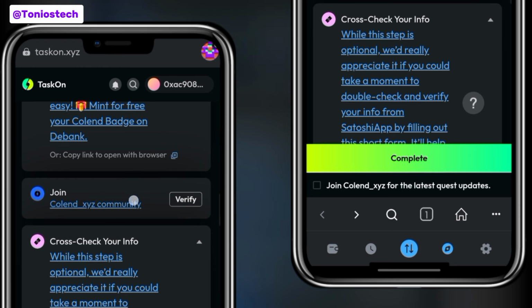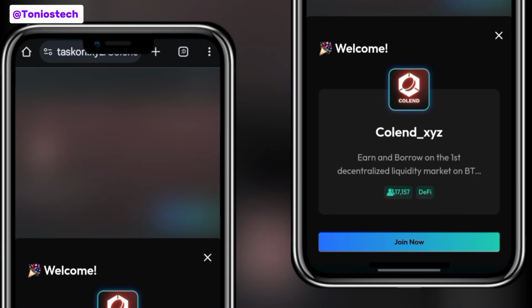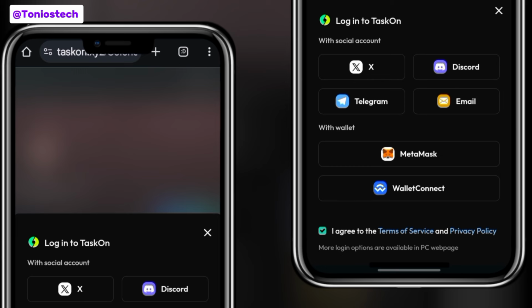And the third task here now is to join Colend XYZ community. So I click on that verify so that it's going to redirect me automatically to their community. So I click on this join community. I'm going to be joining them. Now it has taken me out of MetaMask. This is an external browser. It took me out too.